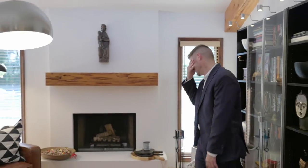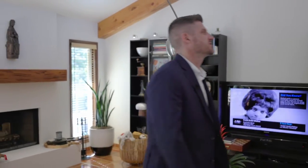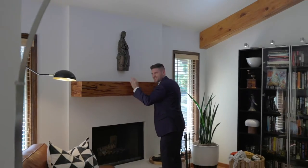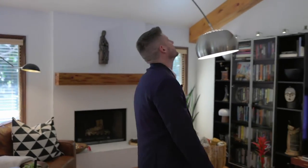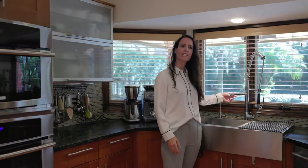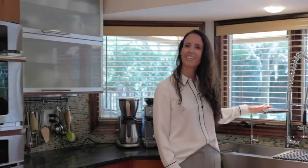And then it brings it across to this real working fireplace. That perfectly contrasts the hardwood. You also have a farmhouse sink with a commercial grade faucet. And what I love.